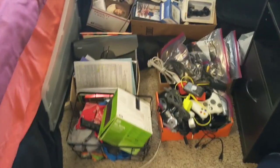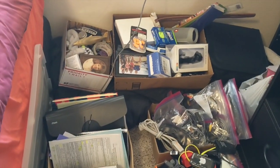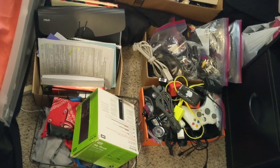So we quickly did a once-over of all of this stuff, but ran out of time. So I will have to re-go through all of this tomorrow and try and figure out where we're gonna put it all. So that's what's cooking. Alrighty, guys, it is day two of cleaning the bedroom, and I think I'm changing tactics.